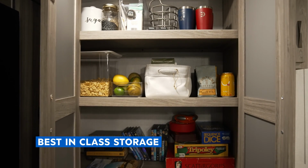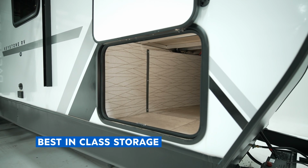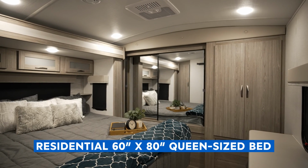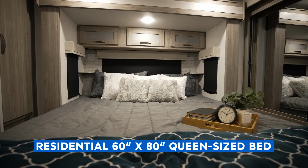Passport offers the best-in-class storage. We've maximized every square inch of space in each floor plan so you can bring every necessity and then some while on the road. We've made sure to give you the sleeping space that you deserve with a residential 60x80 queen-size bed as a standard feature.